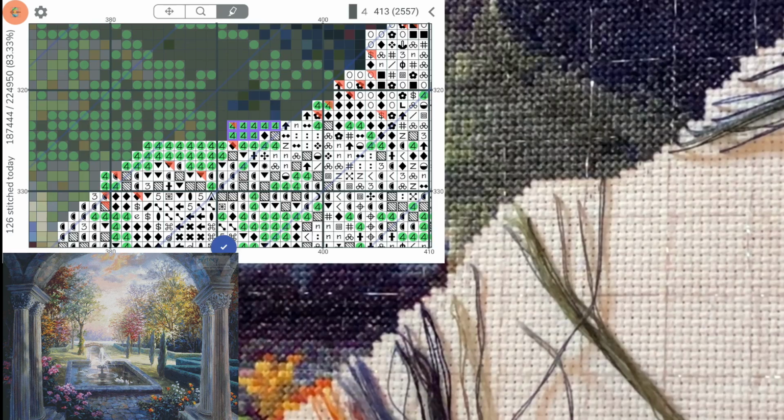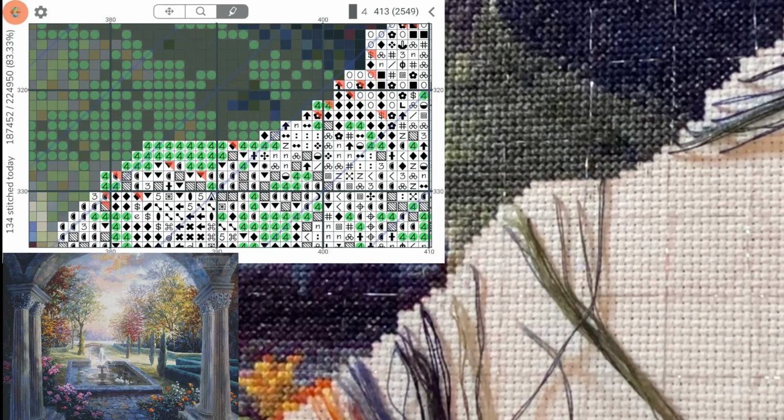Well, I have one design of wolves, so that uses a lot of dark grays and such. Oh my goodness, pardon me. Okay.